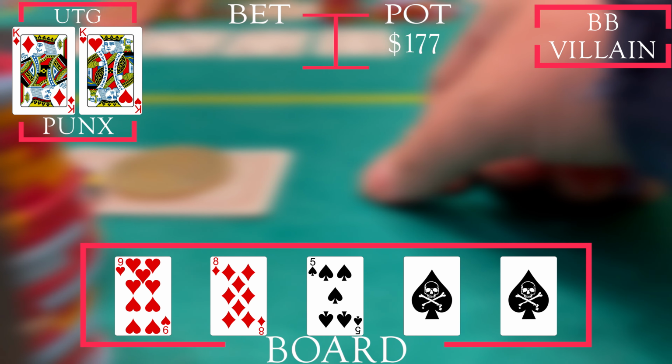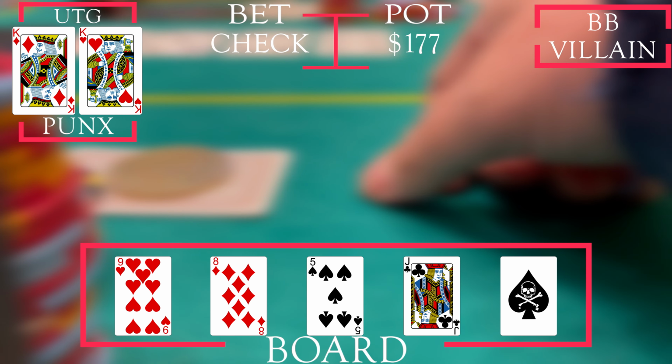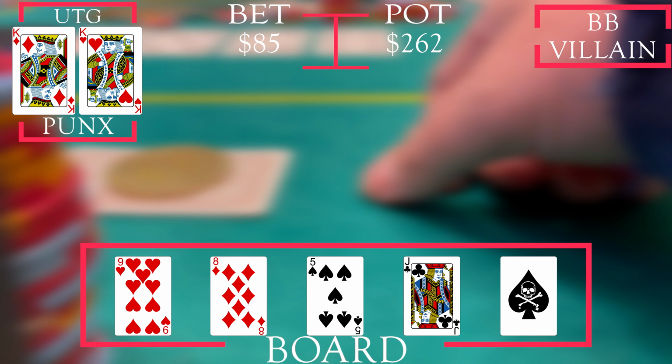With 177 in the pot, we see the jack of clubs hit the turn. Big blind checks again, so we continue and bet out for $85 this time. The big blind looks like she's contemplating a raise. I'm not sure if this is an act to get a reaction from me, or if she's just doing this unconsciously. I try not to give up anything. Eventually, she settles on a fold.